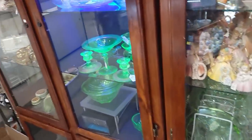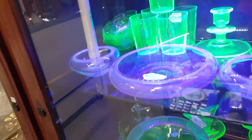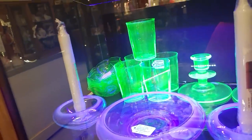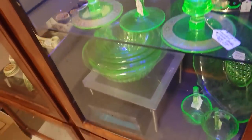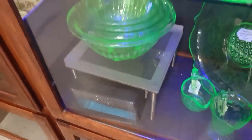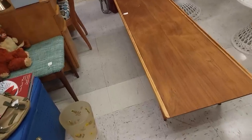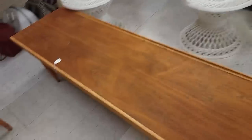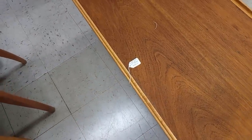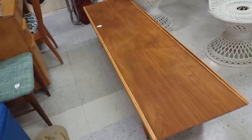But ooh, more glowy glass. This is how you want to display glowy glass if you are selling it. And glowy glass is not the technical term. It is uranium glass. I think that's just the fun term we came up with for it. Glowy glass. Look at that cool mid-century table. It's so big. Holy smokers, that is a long table. I love it though.